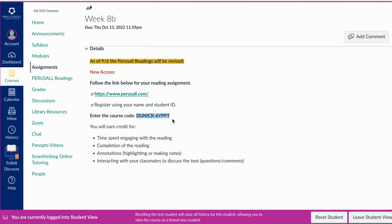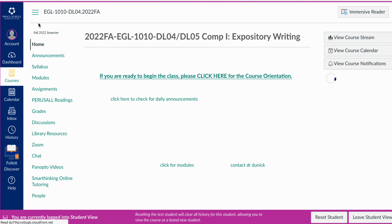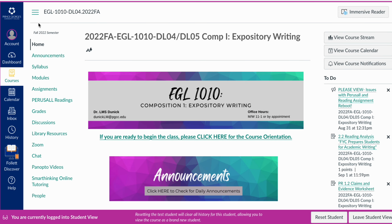And just as an update, originally Perusal was supposed to be automatically updating into the Canvas gradebook. That was the problem though. It wasn't talking to Canvas right. This new reboot means that I have to go in and do that manually. So you're always going to be able to find your grades on Perusal by going to the gradebook. Once the due date passes, I'll release the grades. And then after each project, I'll go in and I'll update your Perusal score. So it's not going to be an instant update in the Canvas gradebook, but you can always see your grades in the actual Perusal website.